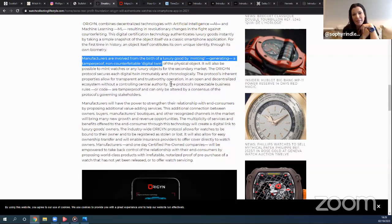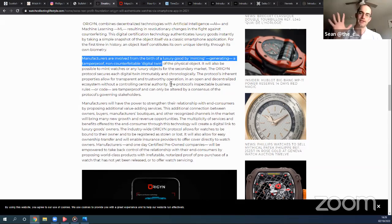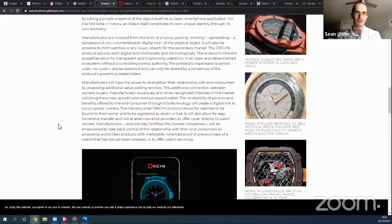Okay. And then what? They create a digital template that's going to be accessible by the app. So once you take a picture, it's going to do its machine learning stuff to compare it versus the manufacturer's template of what the watch should be versus what your picture is on your smartphone. And then it's going to be able to compare it.